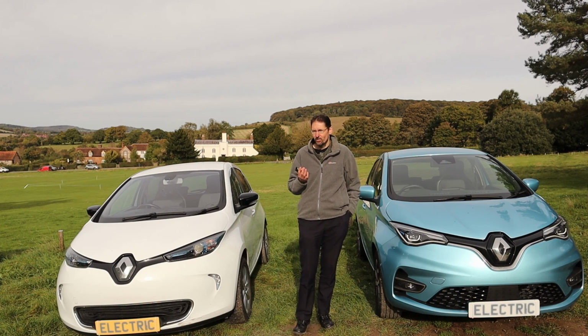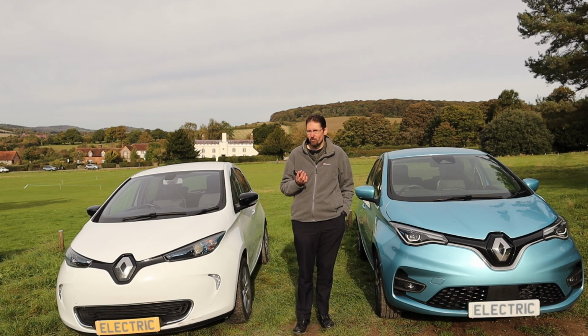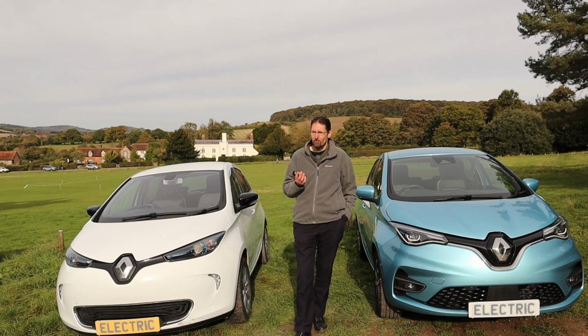Firstly, active safety is very limited on the base model, the Zen, which is what Euro NCAP always test. They always test the base model of a car in any range. You see, Euro NCAP believe that safety should be available as standard, and Renault didn't do that with the Zoe. This makes a big difference to the overall score. They only got 14% in the safety assist category, and I think that has a big impact on the overall rating.